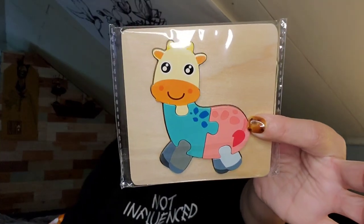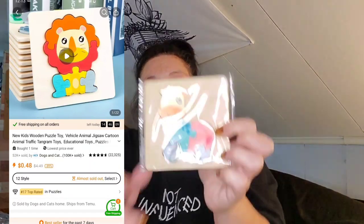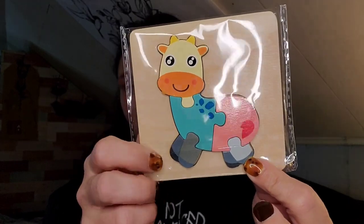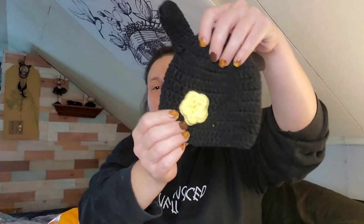Picked up this cute little puzzle for Zamora. It was like 79 cents. I thought it was going to be bigger than this, honestly. Because this size piece concerns me for when she gets older, but so long as we supervise her with it, she'll be fine. I got this cute little bee costume for her to do photos in. So here's the little butt part. We'll just wrap this around their diapered butt. And he's got a little stinger. And then it comes with this little hat. A little flower there. So cute.